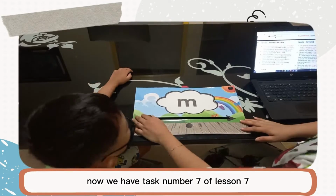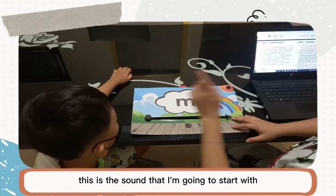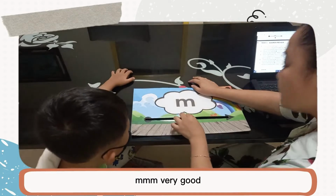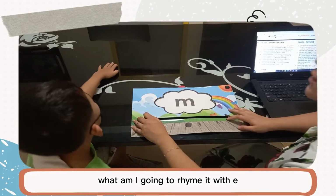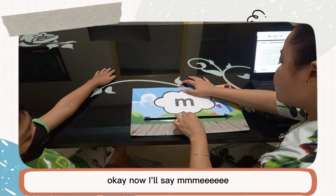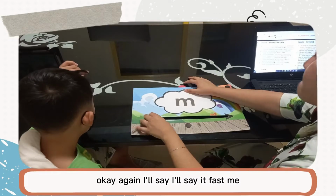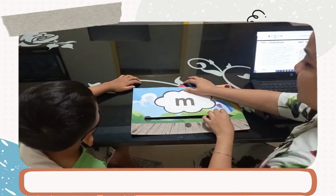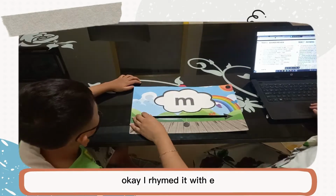Now we have task number 7 of lesson 7, and this is rhyming. I'm going to rhyme. This is the sound that I'm going to start with. Get ready to say the sound. Very good. I'm going to rhyme with E. What am I going to rhyme it with? E. Okay. Now, I'll say me. Again, I'll say it fast. Me. Okay. Slowly, it will sound me. And fast, me. Okay, I rhymed it with E.